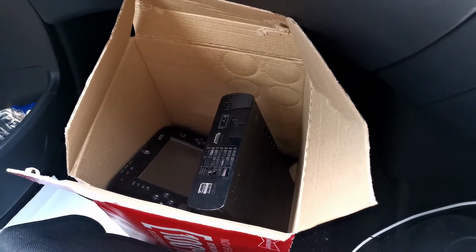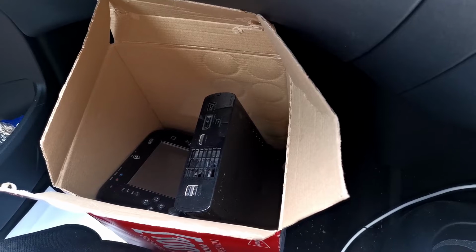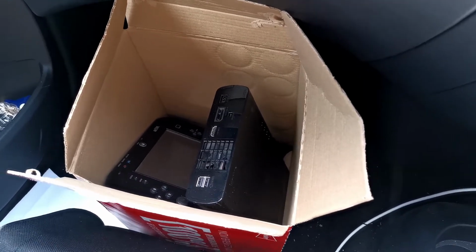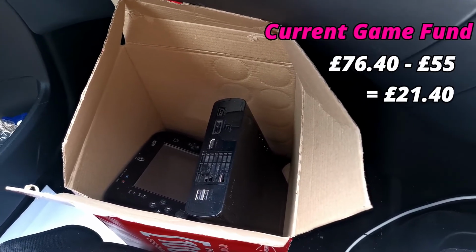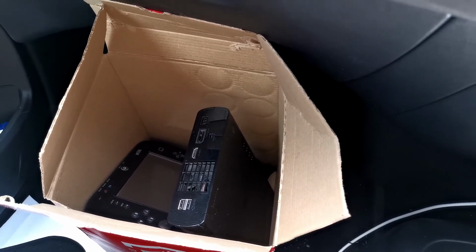So we got the goods. It looks really good. It looks nice and clean. Let's get back to the game room. Let's get it out, let's clean it up and let's check it out. But I'm absolutely stoked for the first Wii U in my collection, let alone the £10 game collection.